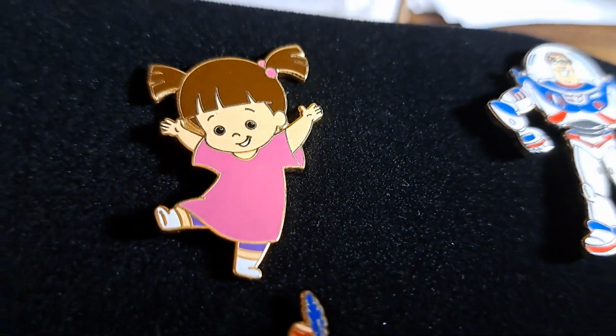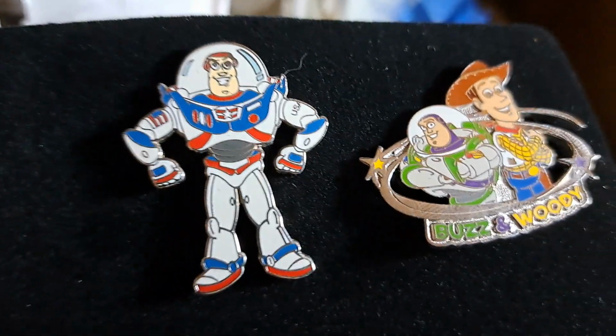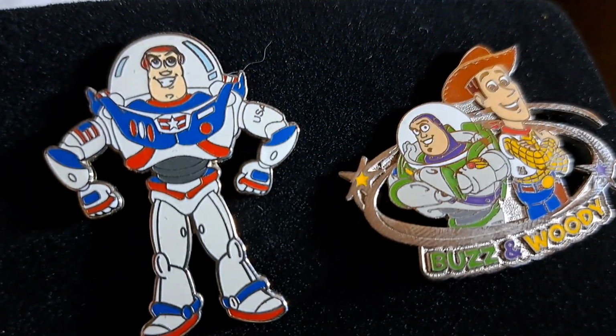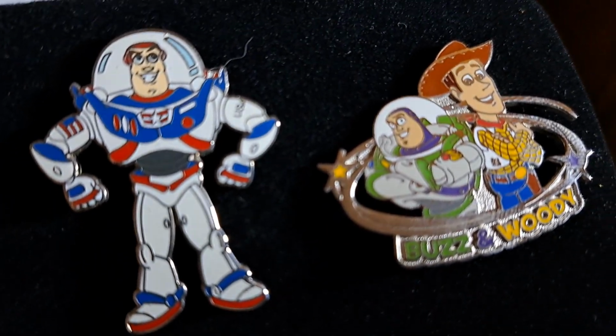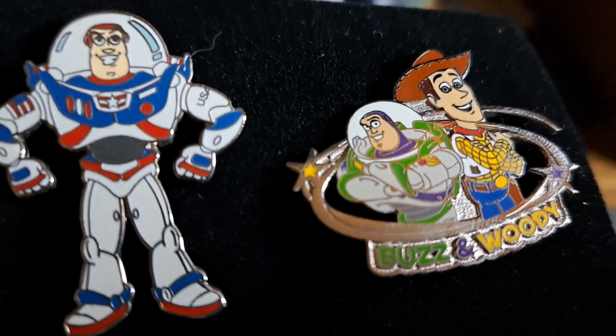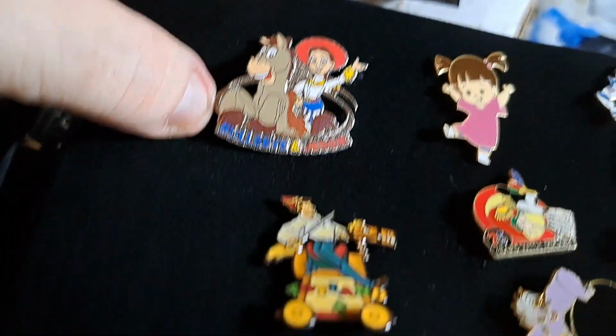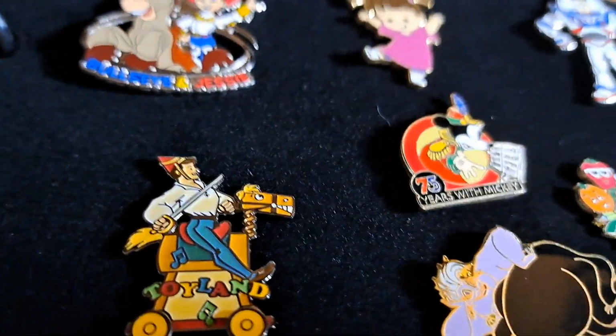That's the little girl from Monsters, Inc. And that's red, white, and blue Buzz Lightyear, so probably for 4th of July, something like that. And then you got a Buzz and Woody pin that matches this Bullseye and Jessie one. And then there's some other ones here.